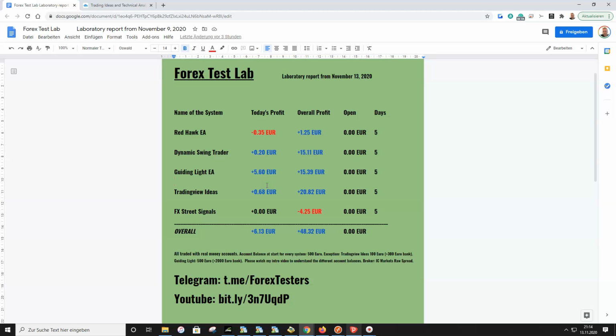Of course, if the FX Street paid signals now begin every week to close with this bad result, so if we have a second, a third, and a fourth week, and every week the FX Street paid signals get losers, then of course this method is replaced by another one. Then I will delete it and cut it out from the test, and another system will come in. This is for sure. We will see this, but a system will not be replaced only because it was bad one week.